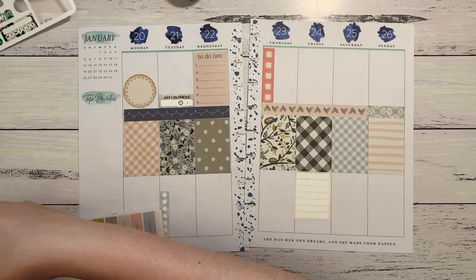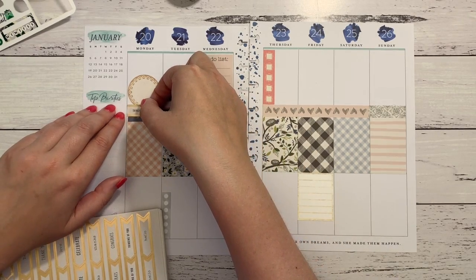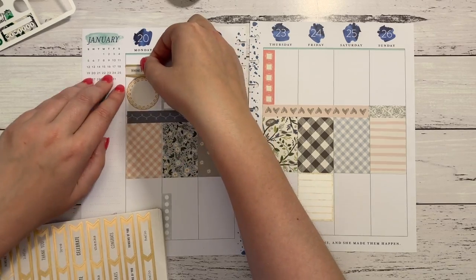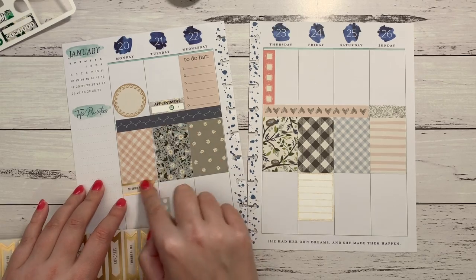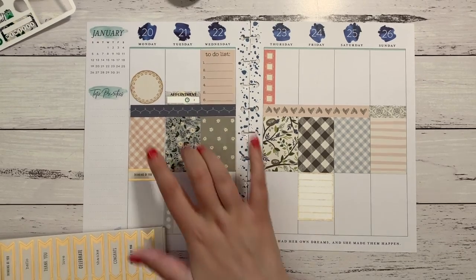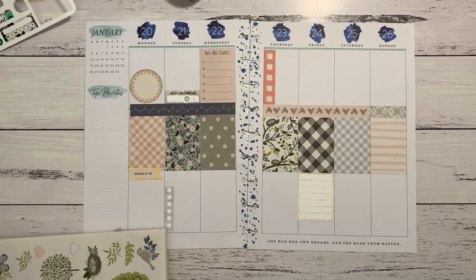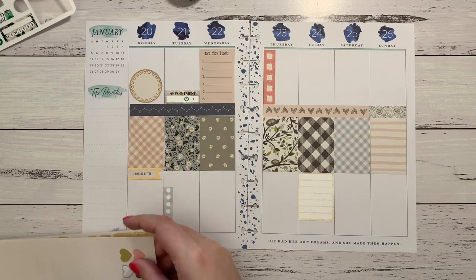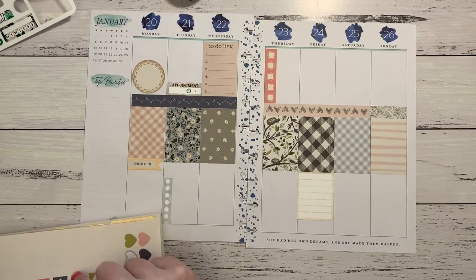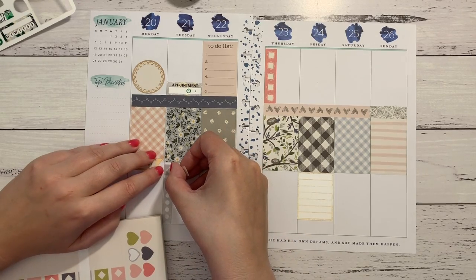I'm going to put in here the sticker that says thinking of you for my friend because of the funeral. It's a 2. I probably should check that. I think it's a 2, but whether or not it is, is another point entirely. I'm going to put this here.